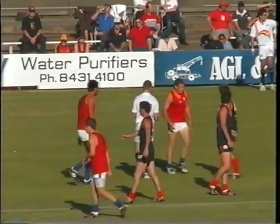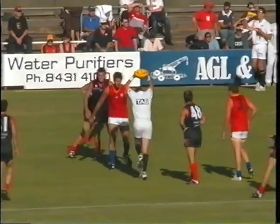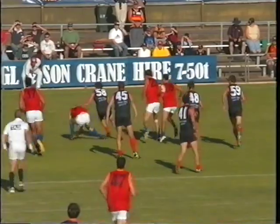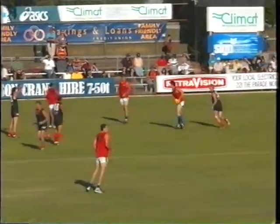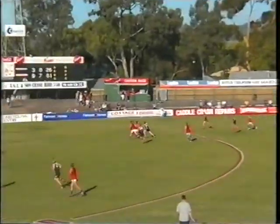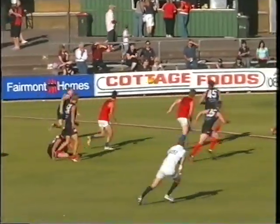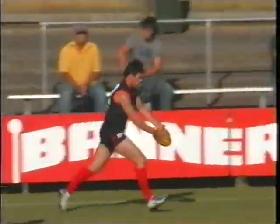I think Thomas showed absolutely no respect for the Norwood opponent, and of course when you don't show respect to your opponent, he usually rubs your nose in it. Absolutely. So play resumes, and a player appeared to get a high tackle, and will take the kick on the outer side of the ground. Kick in towards the 50. Chance for Sugars there, but it's thumped away from him, and Norwood now with players rebounding out of defence.